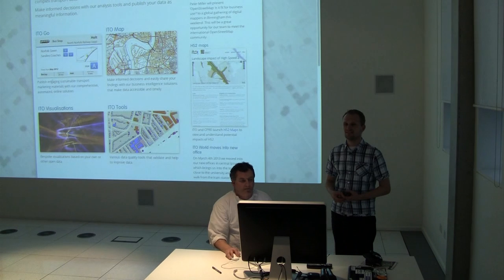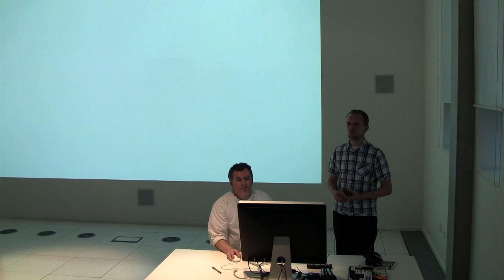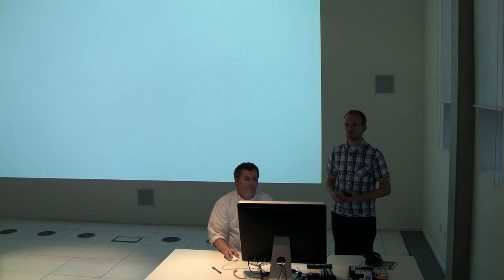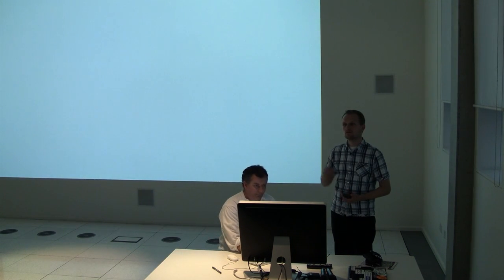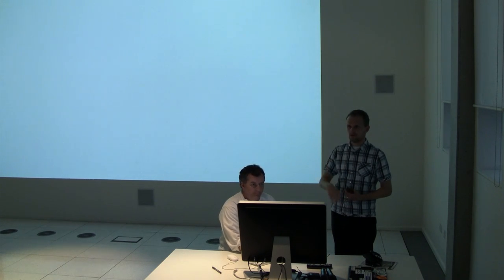That's not a sustainable model, because that's people coming from outside, helping and leaving. But it's good for kickstarting it though. It's exactly that. It kickstarts things. It's much easier to update and correct an existing decent map that you've got that way.